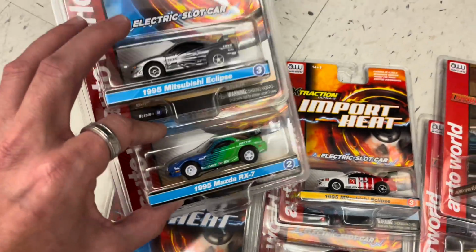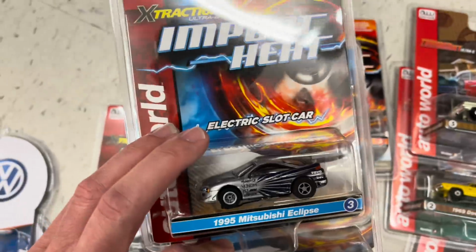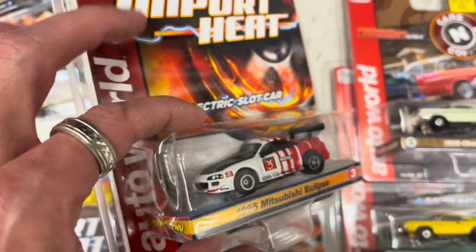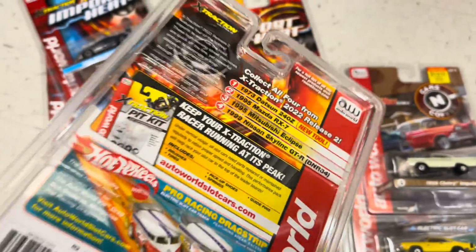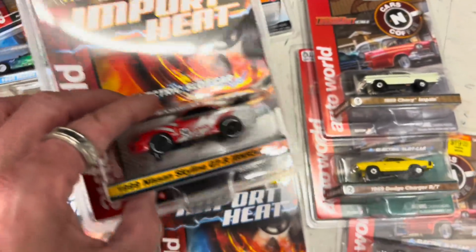I thought I had the RX-7. Yeah, I don't know now. Either I have the Eclipse Chase or... No, it's the RX-7, I'm pretty sure. Here's another Eclipse. Package was crushed. Here's a Skyline GTR R34. Oh, this one has a Datsun. Wow, I would have loved to have seen that.